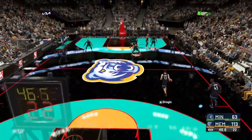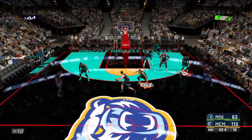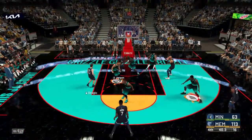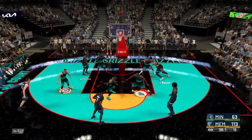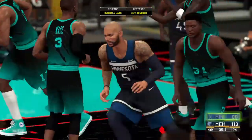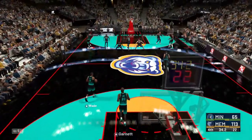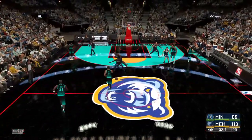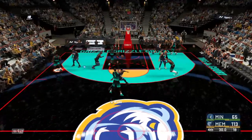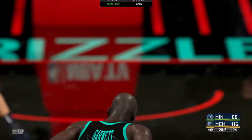And Minnesota has possession. There's 42 seconds left in the game. Pass to Boozer. And the shot's good. 35 seconds left in the 4th. Down low. Here's Garnett. Good setup. Led him to the rack perfectly for the layup.